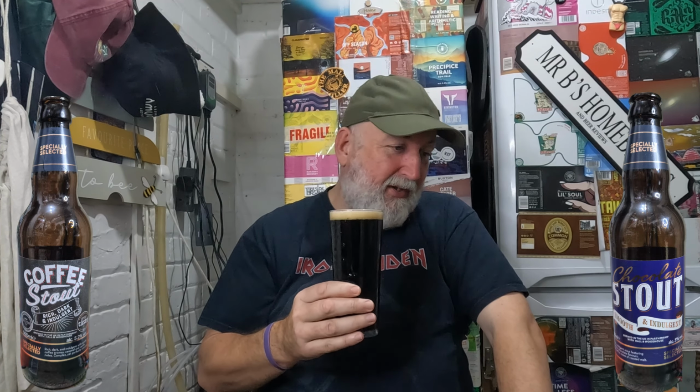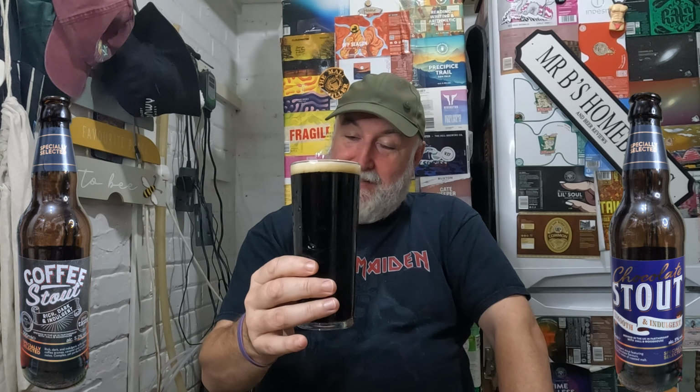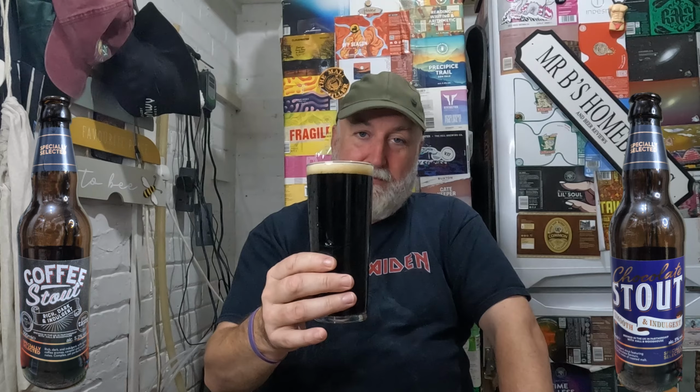The coffee one's 5.2 and the chocolate one is 5%. So anyway, here we go. Let's see. Is this a Mocha Stout? Cheers. I'd say it is. I like that. That has worked.